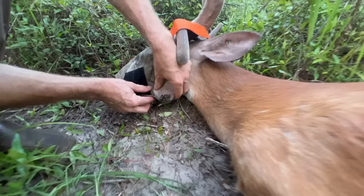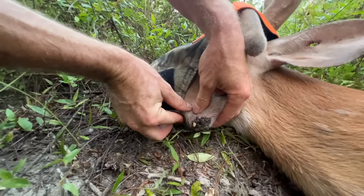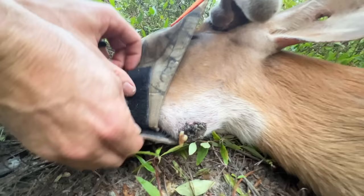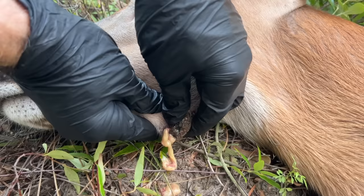And you can see that infection all in there. This is called lumpy jaw, and you can see all that. It's a big lesion, and it is filled. If I squeeze that, it's actually squirting out, completely filled with infection. So let me get this mask off out of the way. I don't want to get any of this on me at all, on my skin. And so what I'm going to do is just try to squeeze out as much of this as I can.